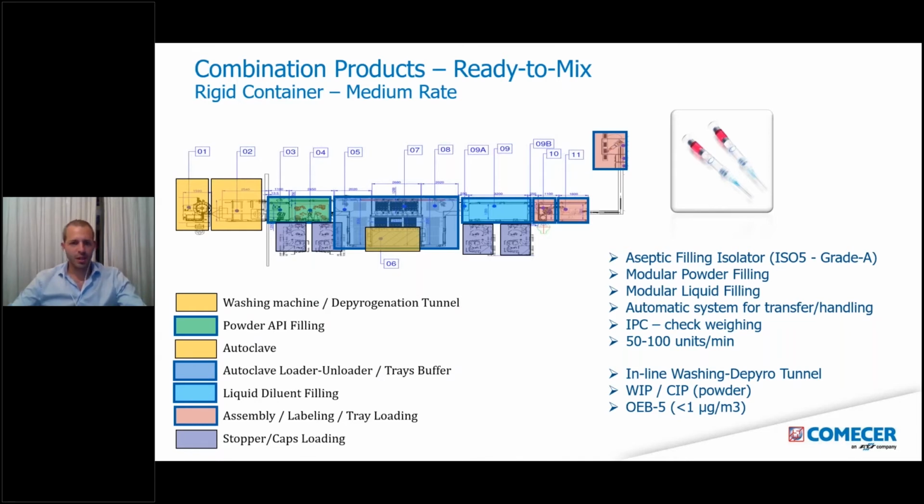handling system. So the syringes are entering in bulk through an inline washing machine and a depyrogenation tunnel. Then they enter into a powder filling module that has been developed from new. And then before entering the liquid filling modules, they are stored within a warehouse with an automatic loading and unloading of an autoclave in between.